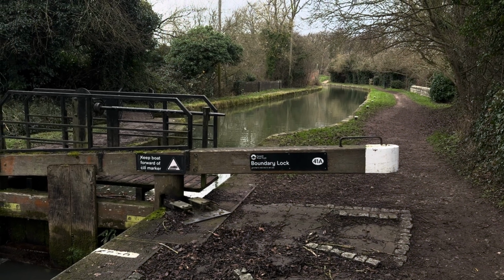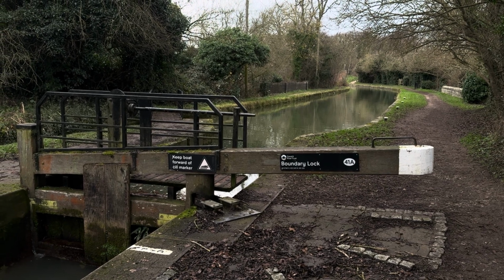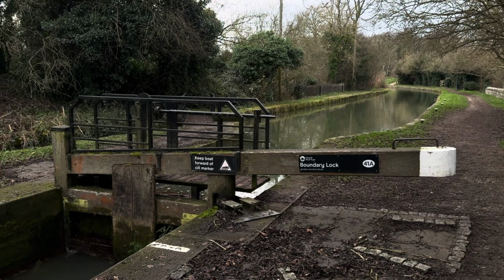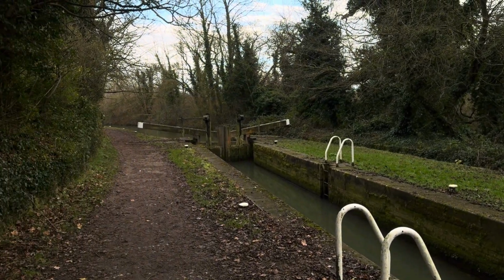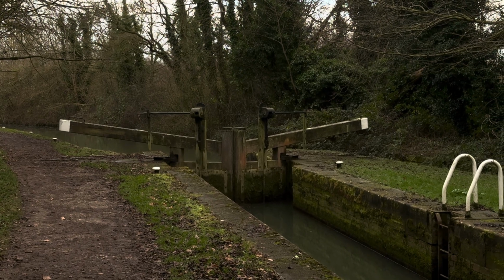This particular lock is called Boundary Lock. I wonder if you know which boundary they are referring to. I'll tell you at the end, if I remember.